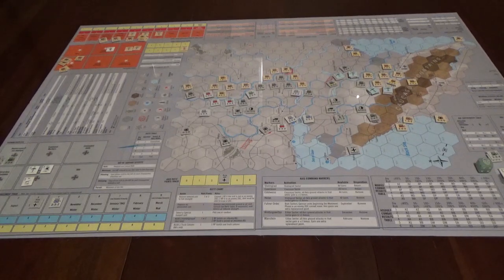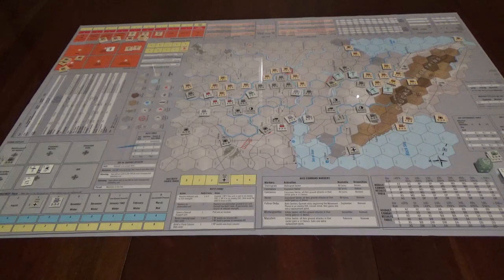Okay. Alright. So another successful activation on the Caucasus sector for the Germans. Although I gotta keep an eye on this here too. So there's a couple spots I need to be careful with as the Germans.